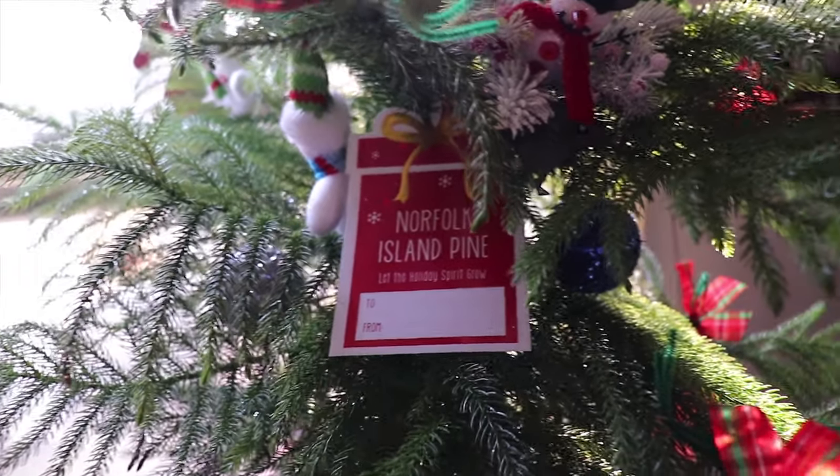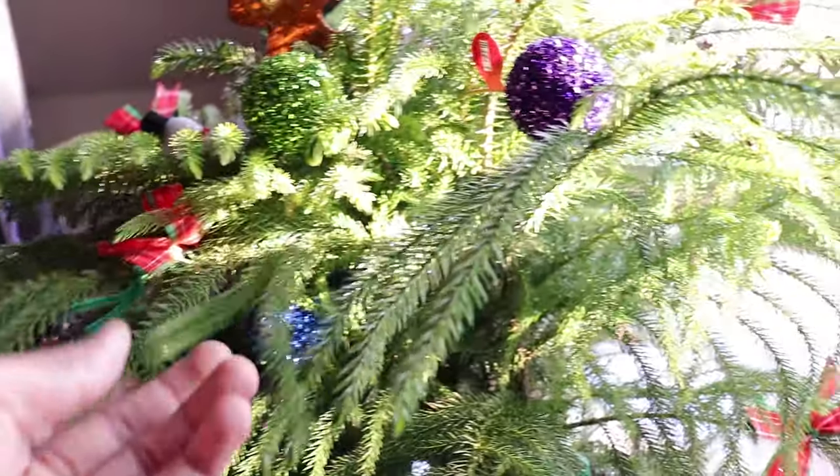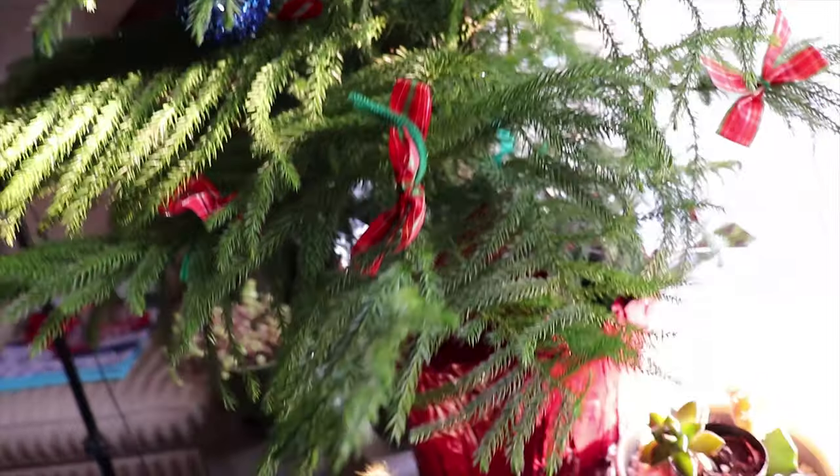Bigger Norfolk Island pine that I got, and I just put some Christmas ornaments on it. It looks really nice, and it's live and fresh, and you can use it for the next years to come, as long as you know how to take care of it. It's really good.